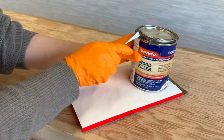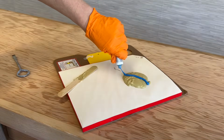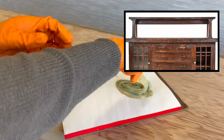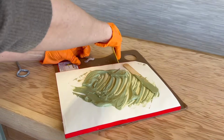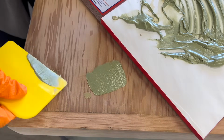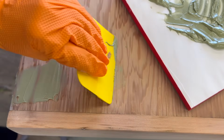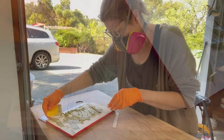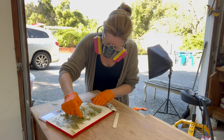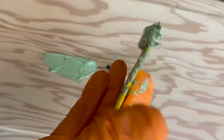And then while I pondered colors some more, I got out my Bondo wood filler and mixed up a batch, and I filled in the holes on the top of the buffet that were left over from that no longer with us mirrored backboard. I also found a little crack in one of the drawer fronts, and so I filled that as well.